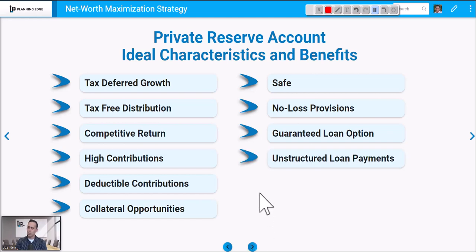Unstructured loan payments. Very important. The story that I tell: the third time I used my private reserve account, it was for a renovation, for a real estate deal. I control the piece of how I'm going to pay that loan back. I can pay $0, I can pay $1, I can pay $10, I can pay $50 a month. During that deal, I just said, I'm going to pay $50 a month until I get my investment back, and then I'm going to pay it in full. The loan payments are unstructured.